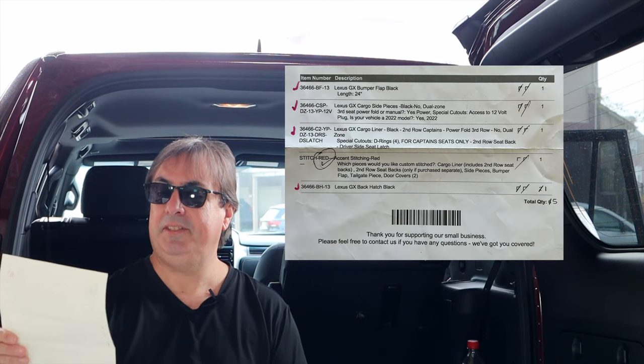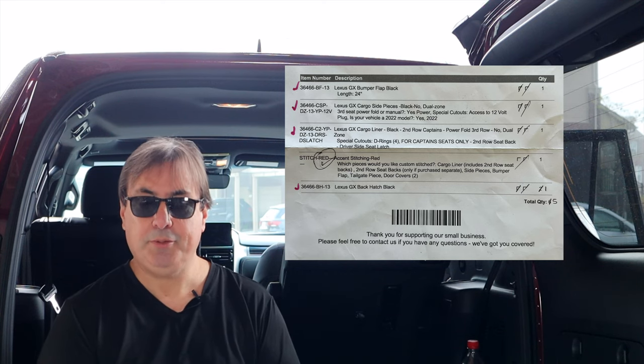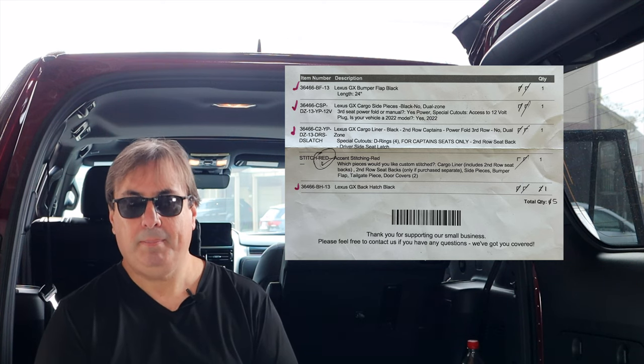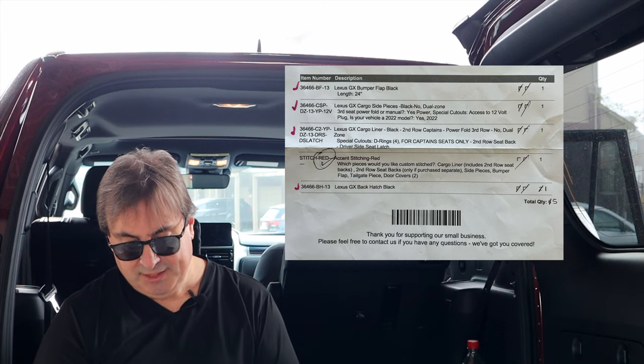Like in our video last time, when we installed this product on our 4Runner, it comes with a production packing slip. And what we have here is a Lexus GX460 bumper flap in black. It's a 24-inch one. We wanted full coverage on our bumper. You know how dogs can scratch up your bumper.